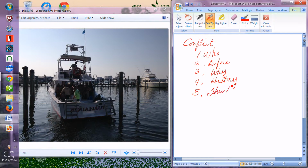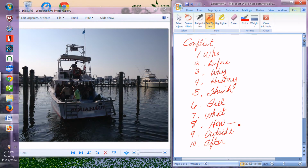What do the characters think? What do they feel? What is going on? How is it going to happen? What is happening outside of the pictures? And what's going to happen after the pictures. So how is something going to happen?